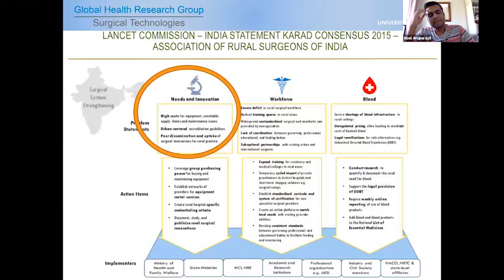Going back quickly to the Lancet Commission established in 2015, a landmark paper which I'm sure most of you have heard of. In 2015 itself, during the Conference of the Association of Rural Surgeons in India in Karad, they came up with three important pillars necessary to improve access to surgery and improve the health systems in the rural settings of India. As you can see, needs and innovation was one of the important issues raised by the Lancet commissioners in India, and based on that, we wanted to develop more innovative projects, which is what GHRG has been doing for the past 3 years.